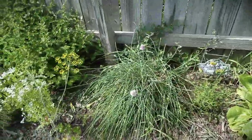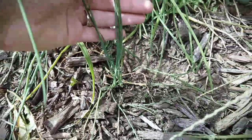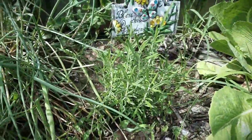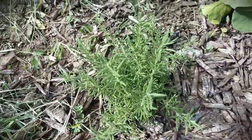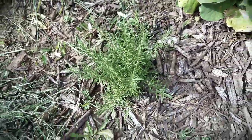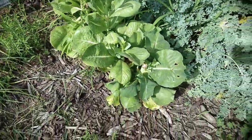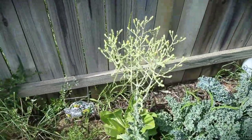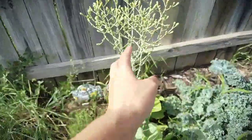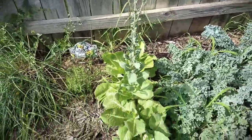And my chives over there. Got my little chives still growing right here. Right there. I have some rosemary. I have some more rosemary over here. I can't get enough of it. Over here, my lettuce, I've cut some down and some is growing back, and I'm letting one go to flower and seed over here to see if I can try to save some seeds this year.